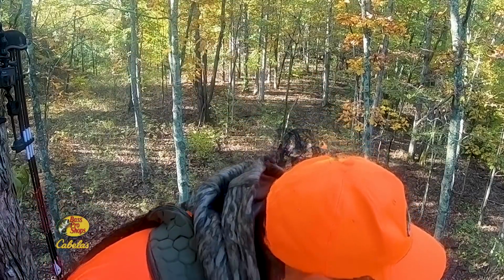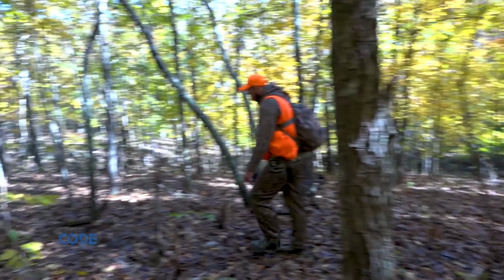Two does down and an encounter with a great buck. That's a tremendous hour in anyone's hunting book. Well, that happened fast. That's the first doe. That's pretty typical hunting the timber on these trails. They know where they want to go, and they're just cutting through at a good clip. You can see a lot of deer, but you gotta be on your toes.